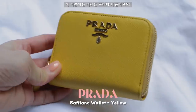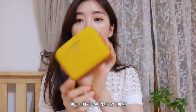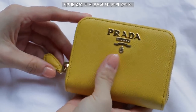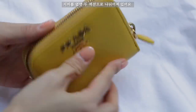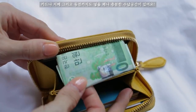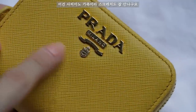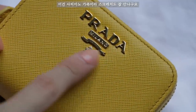Okay, voila. Isn't this so pretty? I got this little gorgeous wallet from Prada. And this is a zippy wallet. If you open it, there are two sections inside, and you can carry some cards and some bills and coins. See that? And this is, what is it, Saffiano leather, which prevents scratches and threads, all the stuff. So whoever is looking for a nice little cute purse, I highly, highly recommend it.